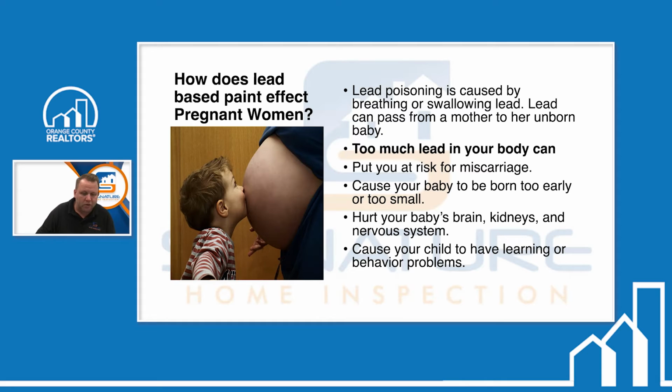So the takeaway on this, I think, in our real estate transactions, is if your client brings this up as a concern, do not sweep it under the rug. Do not try to say, oh, it's not that big of a deal. If they're bringing it up, they have a concern about it.